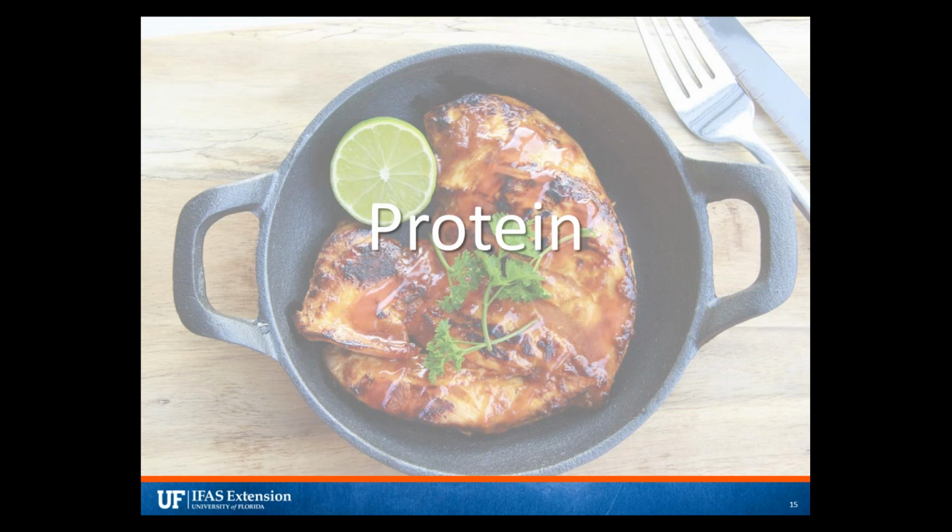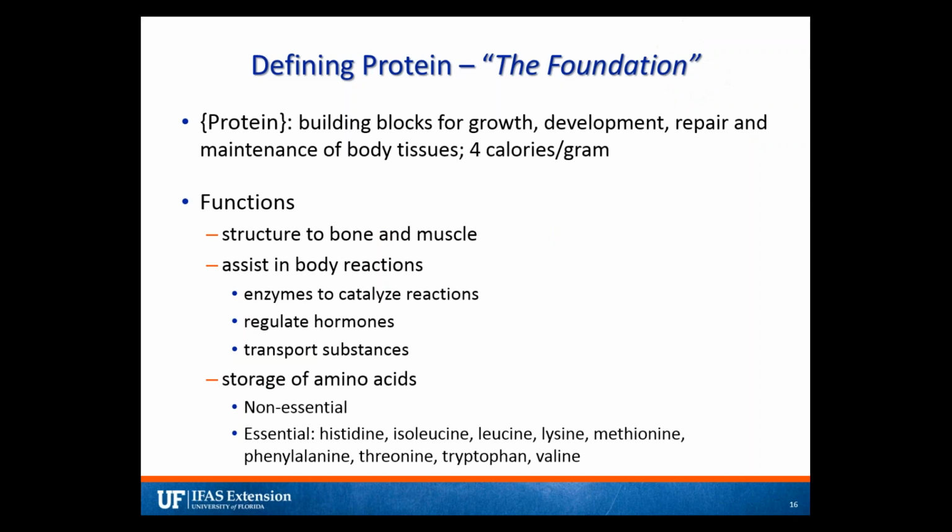Protein. So I'm sure you've all seen protein is pretty much everywhere nowadays. It's all over the media, it's all over our packages and the food in the supermarket, and it can be kind of confusing. It's presented as this miracle nutrient. It hasn't been demonized like carbohydrates and fat have. So let's just start out with defining protein.